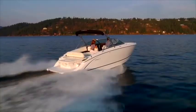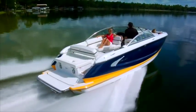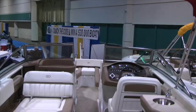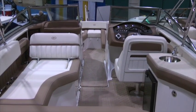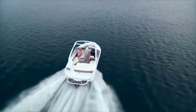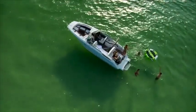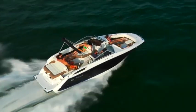Excellent. And Cobalt, I mean, without a doubt, one of the top boat manufacturers, I'd say, in the country, from runabouts all the way up to cruisers. What have we got here? Which models are we showing? We've got the 24 SD, which is a new line for them. They just came out a couple of years ago with what they call their sport deck, the SD brand. This is a 24-footer behind us with a head on it. It's ready for you and your family to go out for a day of fun on the water.